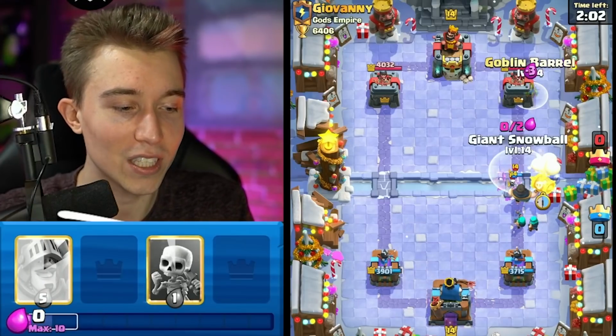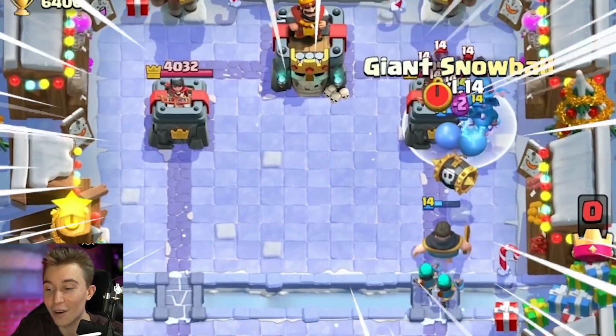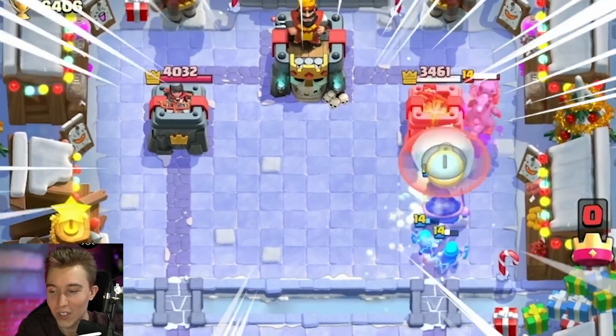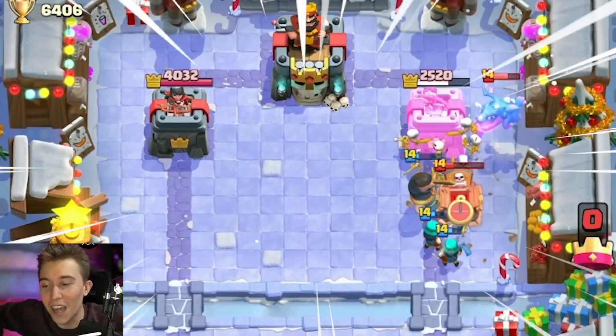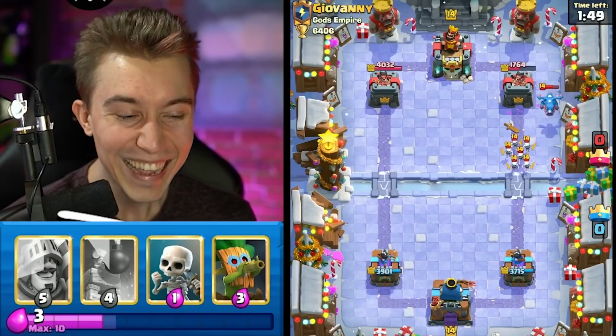I'm going to go on the right-hand side simply because I just don't think he's got arrows. Most people do not have arrows with tornado. It's usually going to be bar barrel, so it's fine. Skeletons are going to lock onto the tower. Electric Dragon's going to get completely and utterly distracted. He didn't even know where to turn.